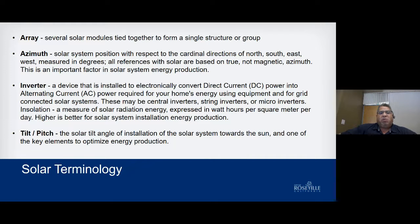Azimuth, or you could also call it orientation, is the position on the roof where it's facing north, south, east, or west. The inverter we just spoke about briefly is the device that converts the DC power into AC energy for your home's use and the grid. So there's two types. There's the string inverter and there's the microinverter. And we did briefly touch on tilt and pitch, which is important to get the proper angles for the sun.